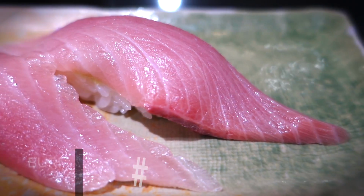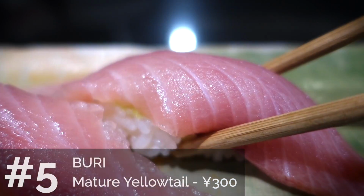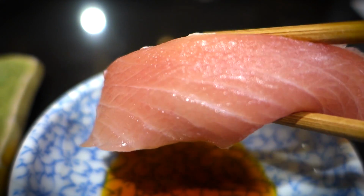Next, Buri. This fish is so juicy. I think there's actually some other versions of the fish depending on the age, which can be a bit fattier, but this piece is very juicy, very nice. I like this one a lot too. This is good as sushi, and it's also good grilled.